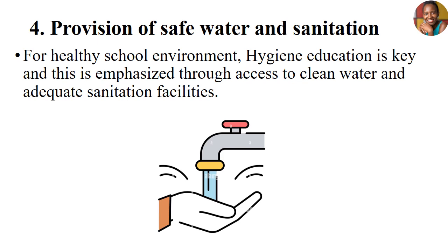And the last component of FRESH is provision of safe water and sanitation. For a healthy school environment, hygiene education is becoming key, and this is emphasized through access to clean water and adequate sanitation facilities. Sanitation is very broad, but here we are focusing more on water supply. Water supply prevents the children from communicable illnesses propagated by water, such as waterborne illnesses like diarrheal diseases. It can also prevent malarial cases or others propagated by poor hygiene and a poor sanitary environment in our schools. So provision of safe water and sanitation means we are protecting the children from environmentally related illnesses that can slow down their performance in class. And this formulates the 4 areas that are key in the FRESH model in ensuring that there are effective school health programs in the countries.